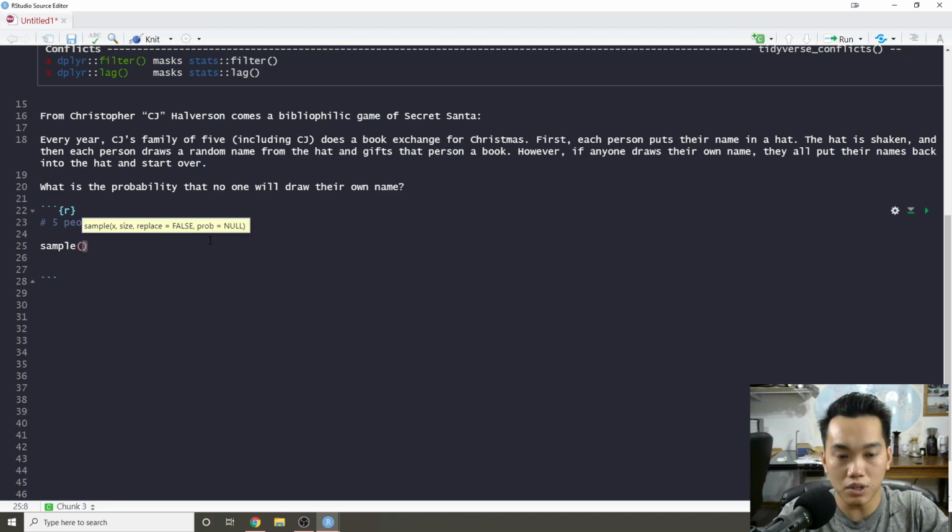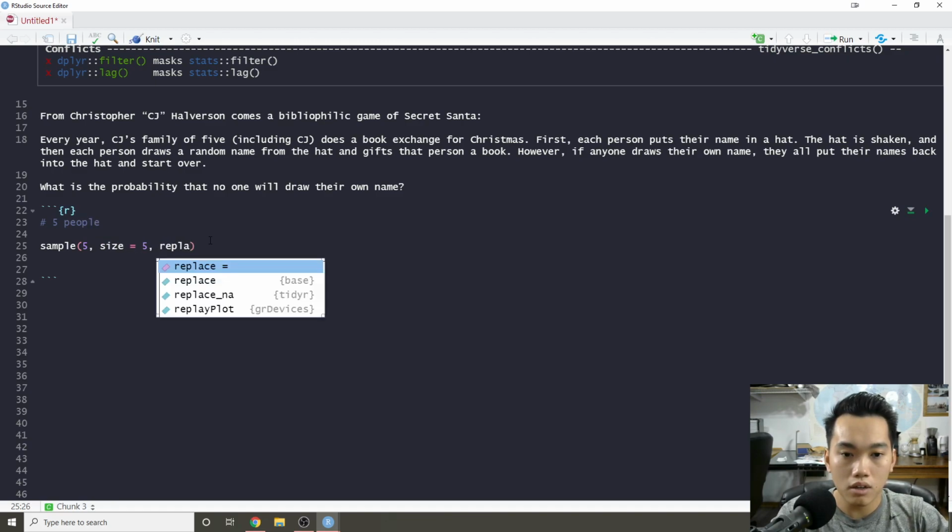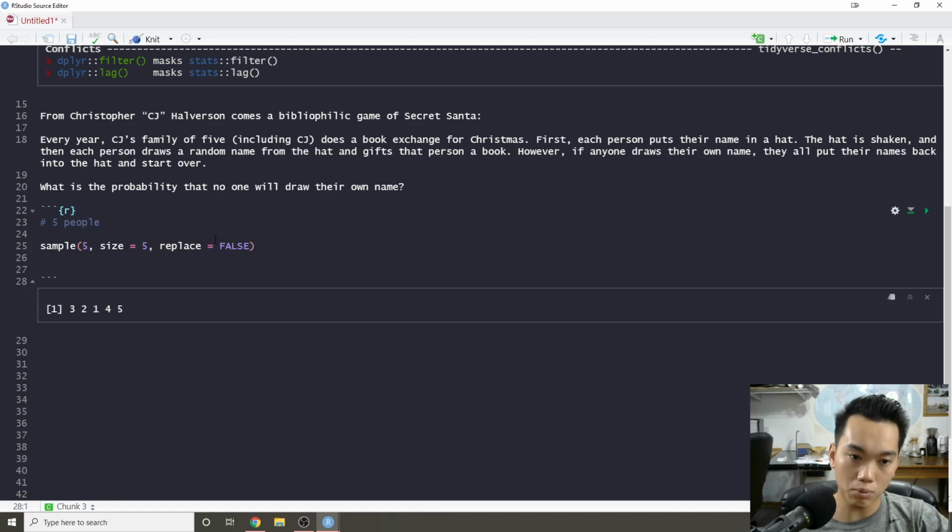With the sample function, we can enter in 5 with size equals 5. And we can just specify replace is equal to false. So sampling without replacement. And then we can see it's 3, 2, 1, 4, 5. All right. So out of the 5 names, we sampled 5 times without replacement, so we would expect to get all of the 5 names. And I'm going to use these numbers, 1, 2, 3, 4, 5, as pseudo names, right? So 1 could be Jerry, 2 could be Joe, etc.